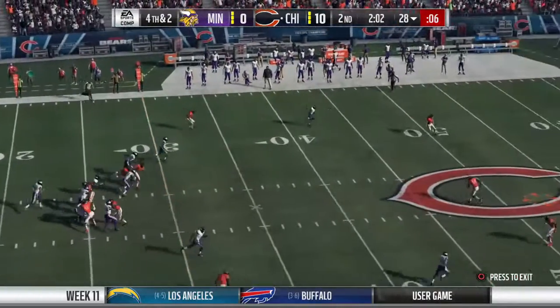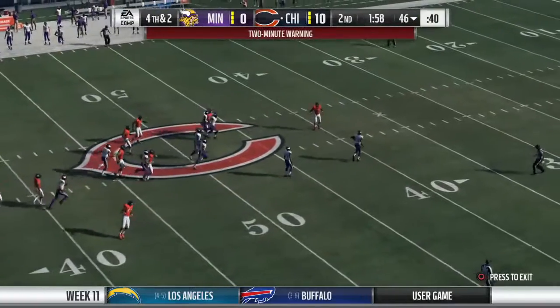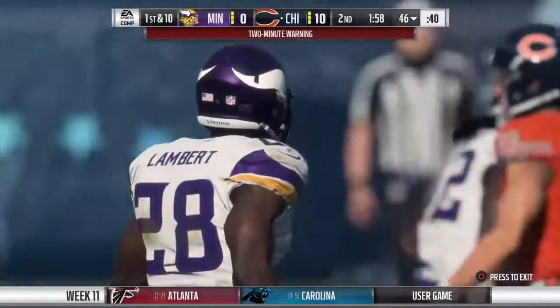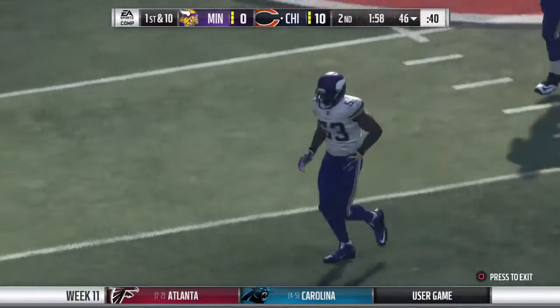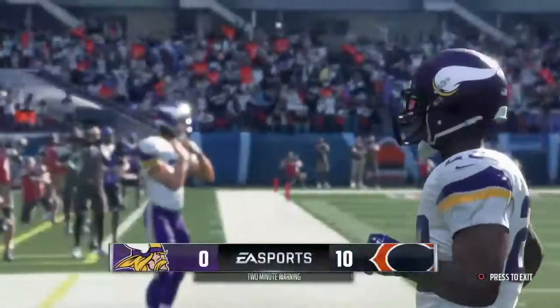And here's a very low line drive, almost whiffed on it. And this will be down just on the other side of midfield. 1:58 to go in this first half of play. We're back to Soldier Field following this short break.